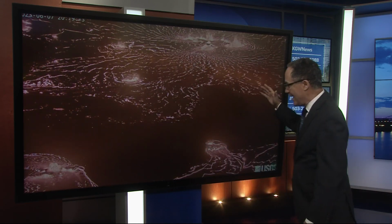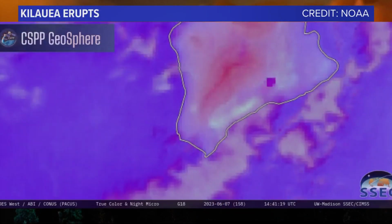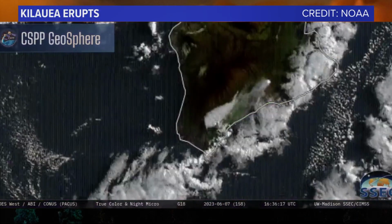So far, nothing's been threatened, no homes, no neighborhoods, that kind of a thing. But the webcam showing the red hot lava. And yes, it's nighttime, so it shows up really well. But I was looking at this during the daytime, and you could see red lava even during the daytime. So that's how active that is. Pretty cool, or I guess I should say pretty hot, right? Yeah, impressive and frightening too.